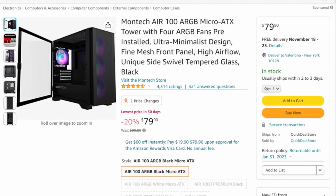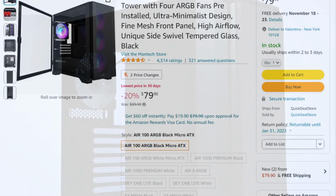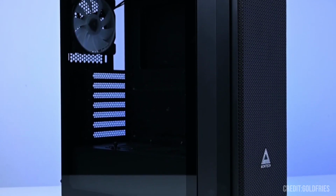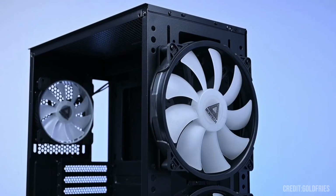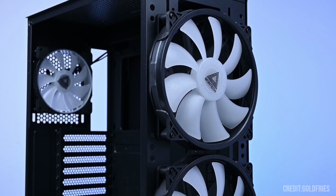Then for the case, I picked the Montech Air 100 ARGB Micro ATX case. This is going for $80. It's on a discount. It used to be $100, so you save $20. And I absolutely love the aesthetics of this case. And because we have a Micro ATX motherboard, I believe that this case is going to pair really well and it's going to look amazing.